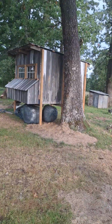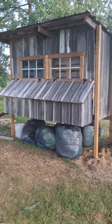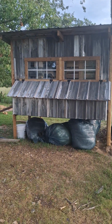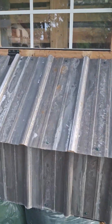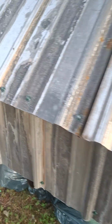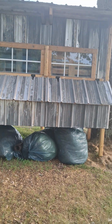I got the chicken coop. Those are insulation bags underneath there. I actually insulated it for the chickens also. And it gets down to negative temperature around here in the wintertime sometimes. This is the nest box out front here. So when you go to gather the eggs, you just lift this up. There's the nest boxes. We'll get it all set up here soon. Let me get back a little bit here.